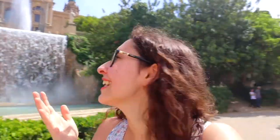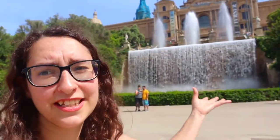This is super cool, the closer you get to the MNAC, the prettier it gets. Look at this water fountain. How cute is this? So pretty, oh my god. It's amazing. Okay, and I'm getting full of water, but it's kind of refreshing because it's super hot. I'm not gonna lie, I just did a 10 minute photo session by the waterfall. But it's just such a cool spot to take a photo.